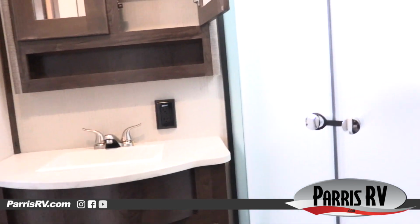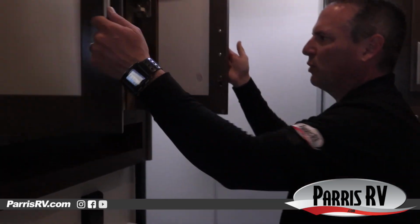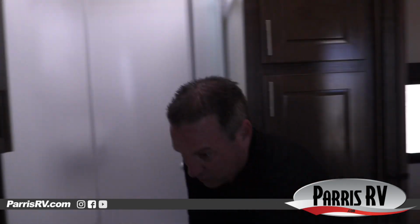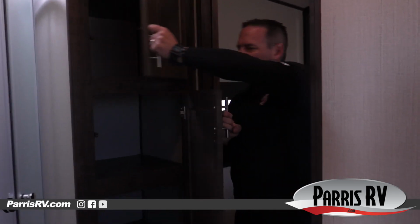You know, a lot of them just have a curtain or something. That's a glass shower door. Lots of cabinets in here for storage. Lots of storage down below. Lots of storage back here, which is pretty cool.